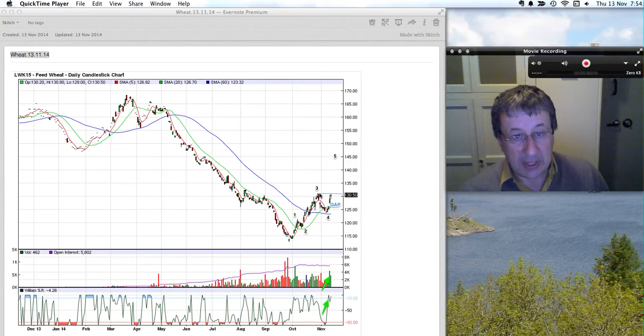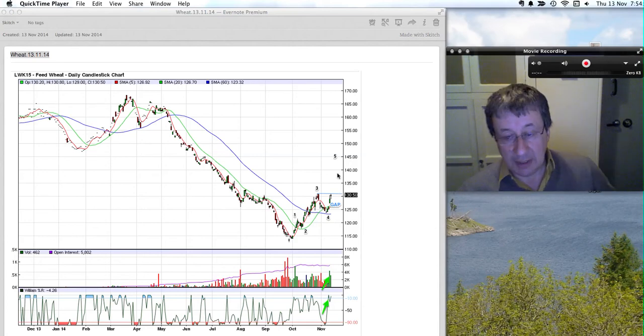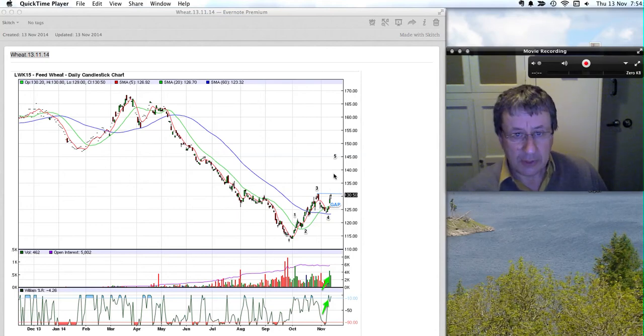If we just clear this 3, then I could quickly see a run up into the 145, 140 territory. That should take until about the end of the month, beginning of December. Obviously wheat markets tend to go very quiet over the Christmas, New Year, so it'll be handy to reach our target by then, and then it looks good for next year. But obviously that will depend. This is a crucial time now in this market, a big test, and we need to keep a close eye on it to show whether it follows our pattern.